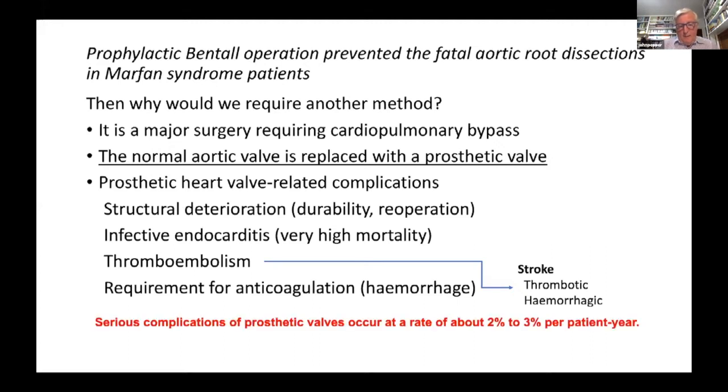So how often does this happen? It's not rare. It's about 2 to 3% per patient year. That's 2 to 3% every year.